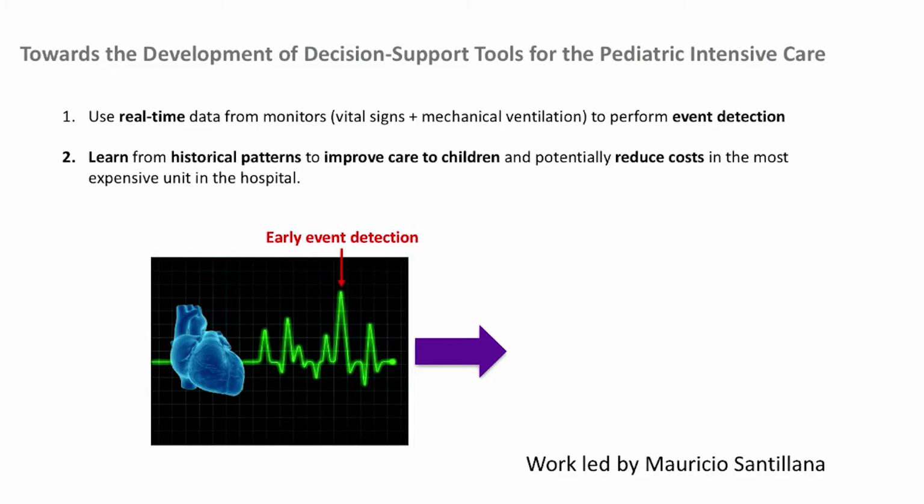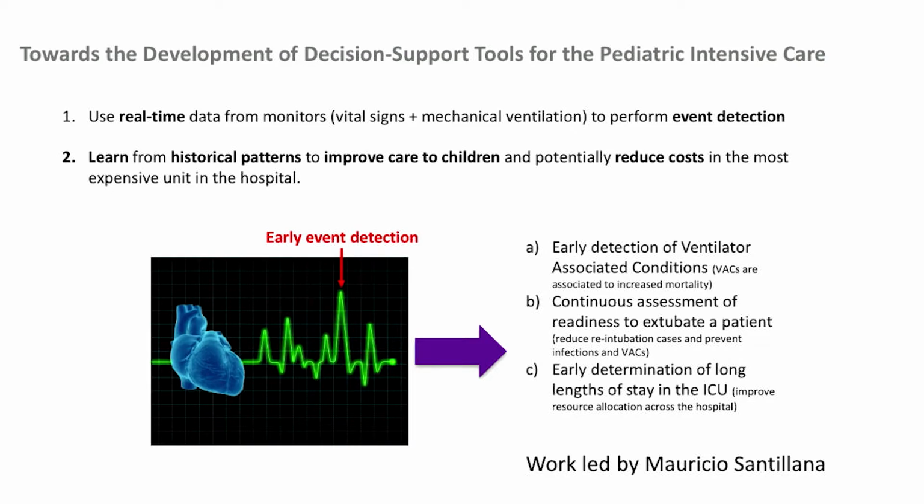Vast amounts of data come through in, for instance, high-intensity environments like the ICU. A huge amount of data is coming in real time to monitor patients, and the idea of using that historical data to really understand insights is not something that's traditionally done in this field, but it makes so much sense. And this is actually work that's led by Maurizio Santillana, who's really been thinking about how to take these data and make better decisions. So the idea is that we get all this ventilator data, we get airflow information, we get oxygen information. Why not start to take that continuous data to make estimates of, for instance, ventilator-associated conditions?